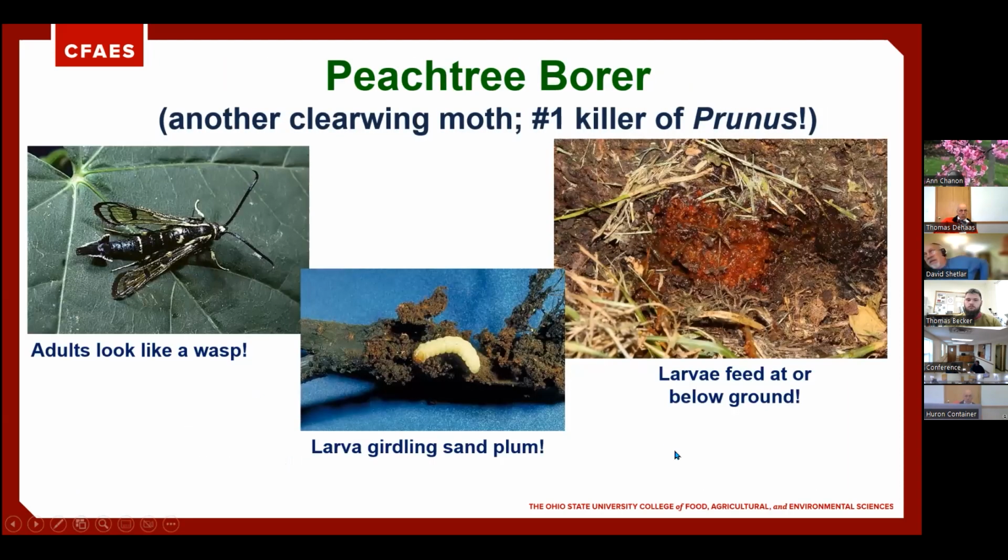Another one that we're seeing both in the nursery as well as in the landscape is the peach tree borer. I always kind of joke with people, if they're stupid enough to plant a prunus, they deserve this. Now that's easy for me to say, because people like their flowering cherry and their flowering plums and so forth. So they're always going to be out there. This is the one where the larva is a caterpillar, always attacks.